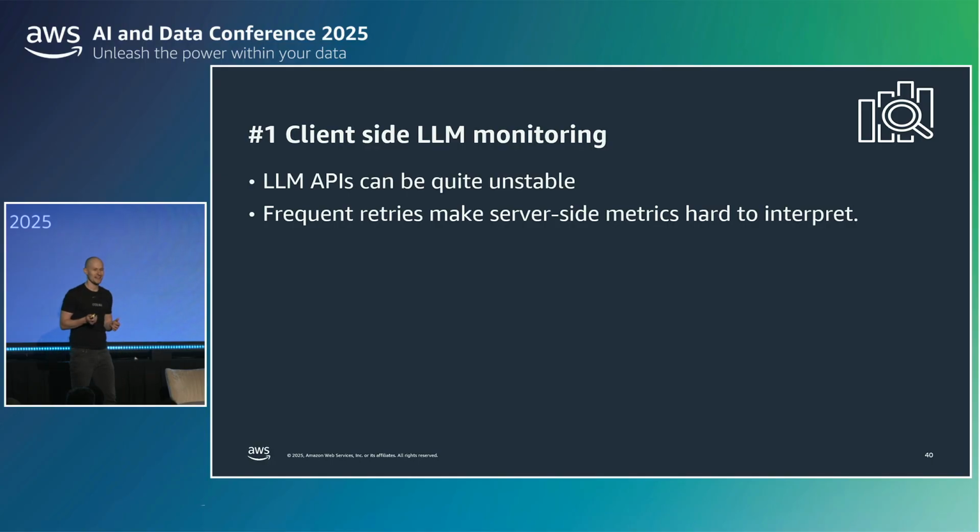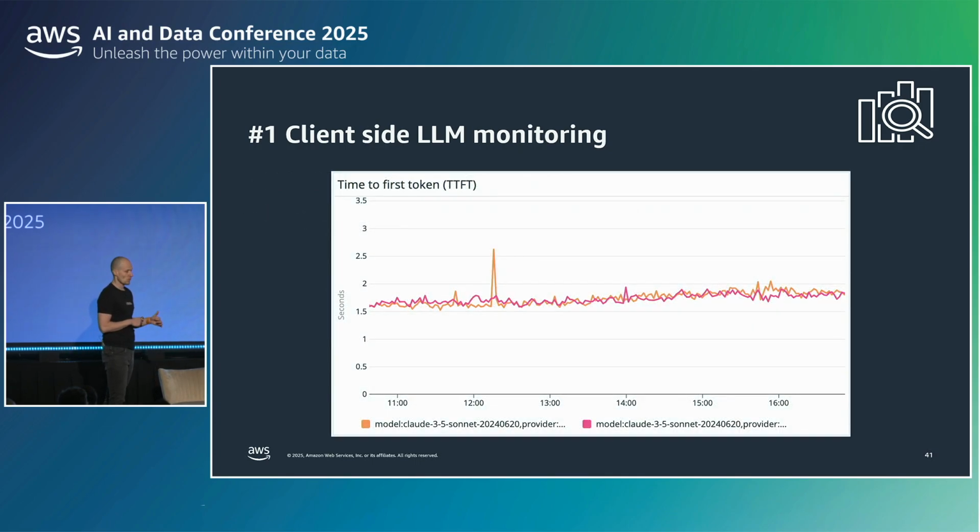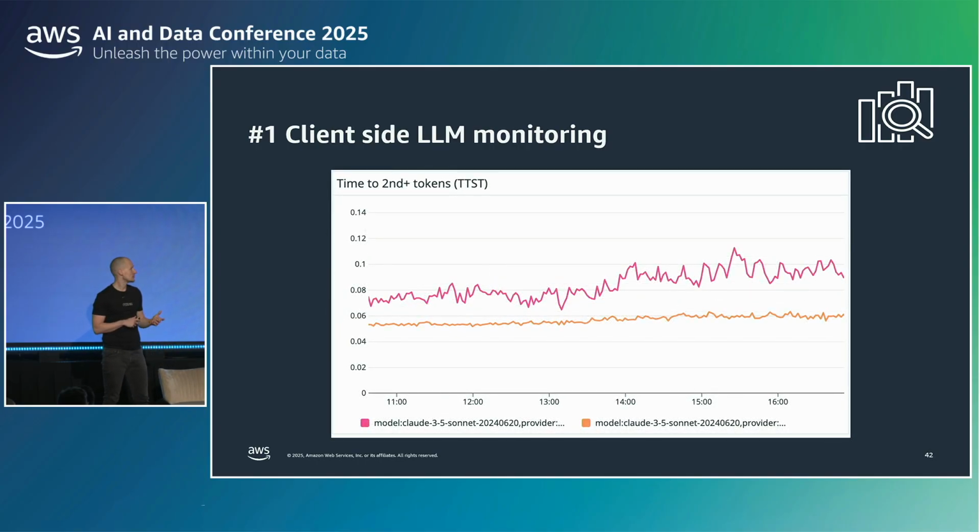But LLM APIs can be super unstable. And when you take retries into account, all the metrics become really hard to understand in terms of the exact impact on your customers. You can get quite far with the CloudWatch metrics you get out of the box for Bedrock, but there are 2 metrics you probably want to track that aren't supported. One metric is time to first token, and the second is time to second and all other tokens, or time to sample a token.